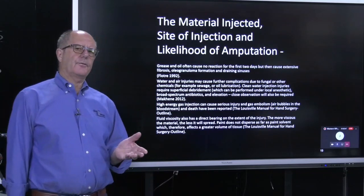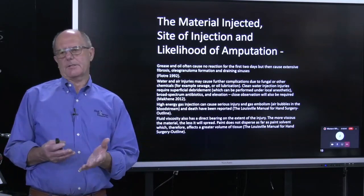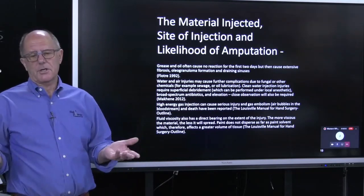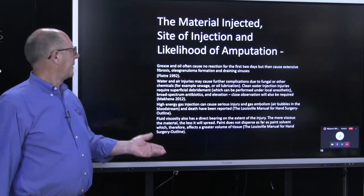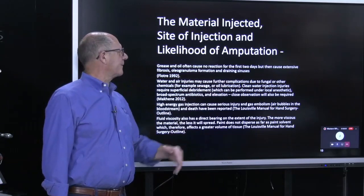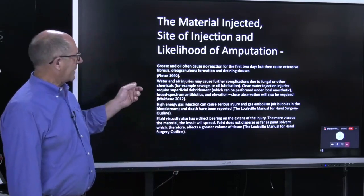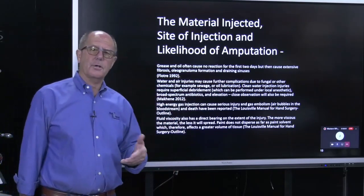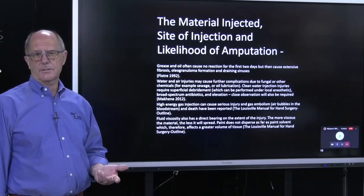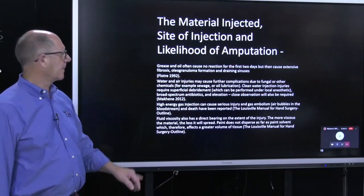The problem is that if somebody gets injected, let's say a mechanic out in the field, and doesn't say anything because it's just a little wound, it will have no reaction for the first 2 days, but then cause extensive fibrosis, oleogranuloma formation, and draining sinuses, according to one study.